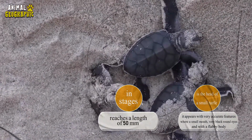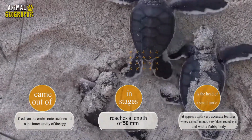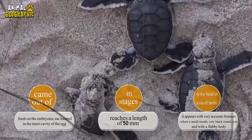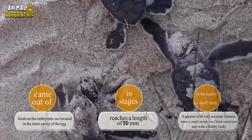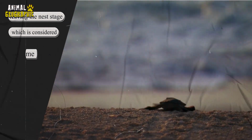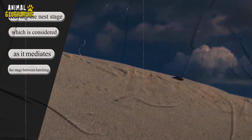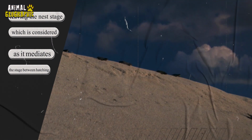But it does not go far and stays close to the crust that it came out of, where it feeds on the embryonic sac located in the inner cavity of the egg, which provides the appropriate nutrition after the stage of leaving the egg. At the beginning of the new stage of the turtle, which is called the leaving the nest stage, which is considered a transitional stage in the life of young green turtles, as it mediates the stage between hatching and going out into the water, and it takes a period of 3 days to a week.